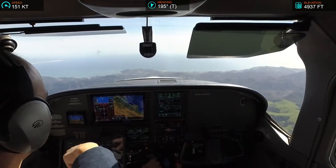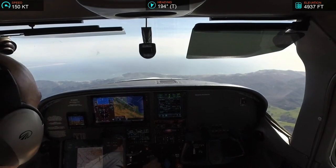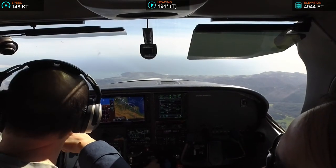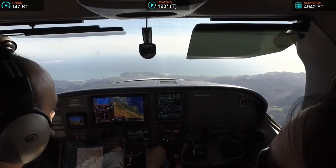Is Santa Maria there? Not sure. Zero Hotel Papa, radar contact over Oceano Airport, Santa Maria altimeter 3023, verify you have Charlie. I think that's San Luis Obispo. We'll pick up Charlie momentarily, Zero Hotel Papa. Right. That is Santa Maria. Oh, down there? I think that's Pismo Beach in Oceano.